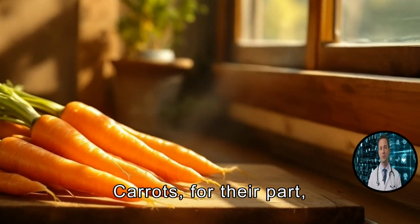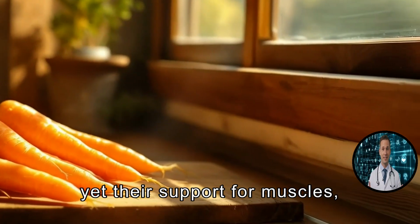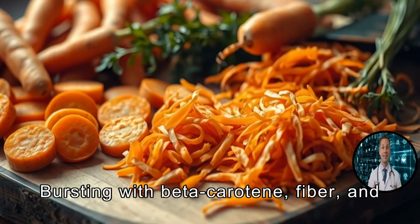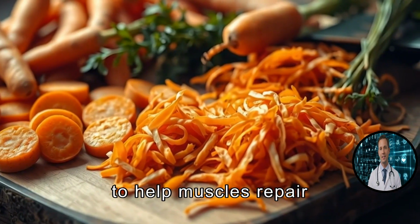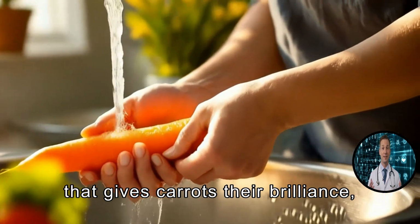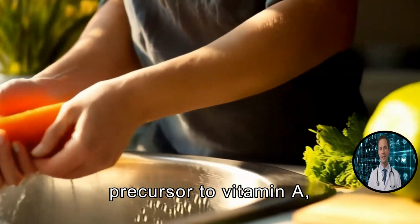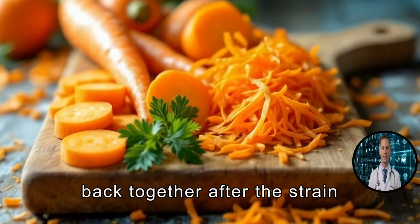Carrots, for their part, are often thought of only in terms of eyesight, yet their support for muscles, tendons, and joints is no less vital. Bursting with beta-carotene, fiber, and antioxidants, they quietly do their part to help muscles repair and preserve what strength remains. Beta-carotene is the pigment that gives carrots their brilliance, but inside, it's simply a precursor to vitamin A, a nutrient needed for muscles to piece themselves back together after the strain of movement.